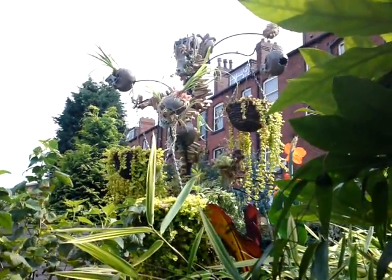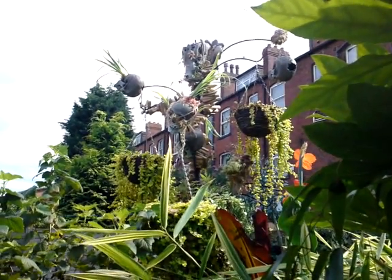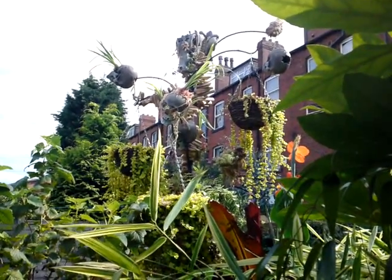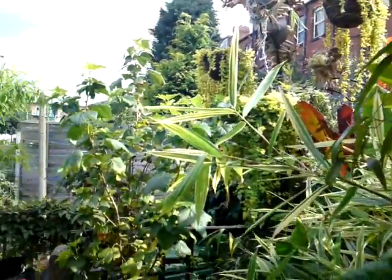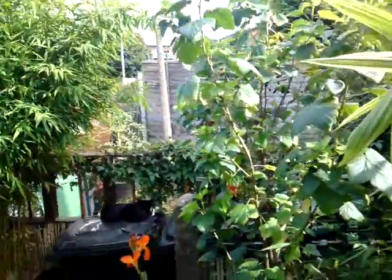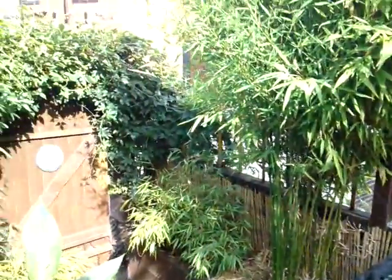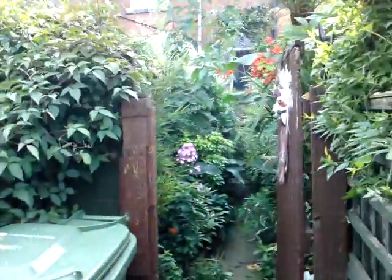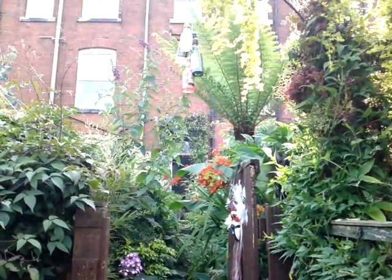Should eventually have bromeliads. They should grow and poke out of the skull eyes and everything. Should look really nice. Jungly. I'm aiming for more ornaments of animals, like parrots and stuff. That's the idea. And that's it. Just about, I think.